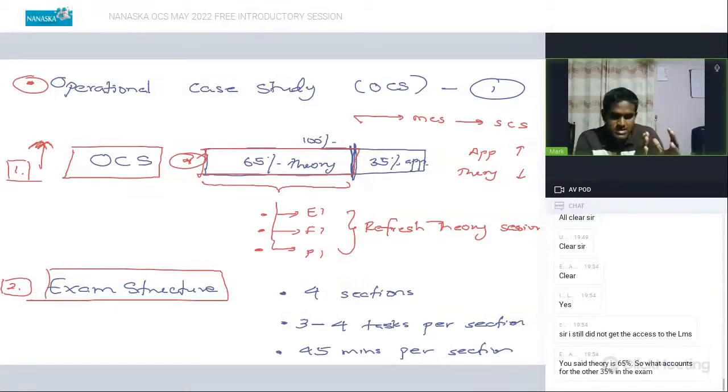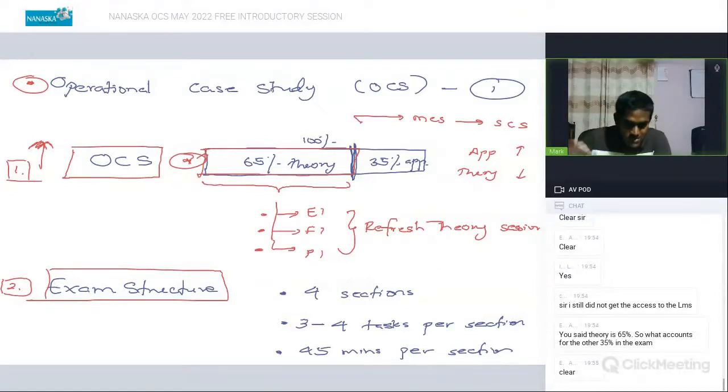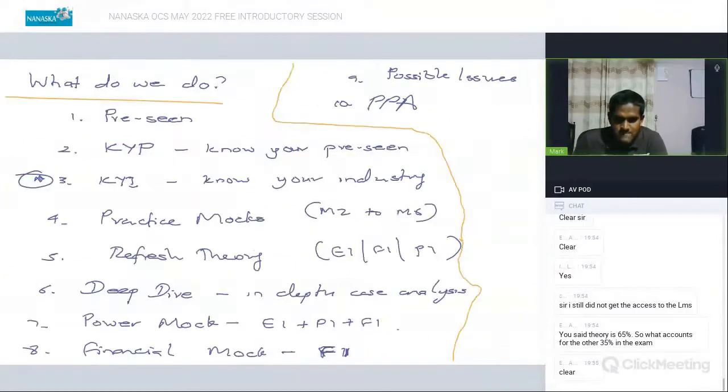So 65% is on the theory, and 30 to 35% is on the application area, the realistic part. At the end of the day, you're working in a business, so it has to be business related, business concepts which you have to implement. Those things are part of the 30 to 35% that will be tested in your exam. Clear? Good. Others, any questions?